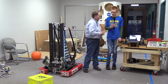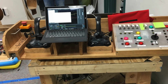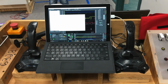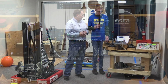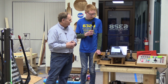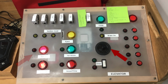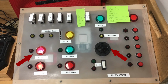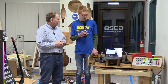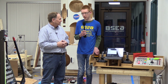What's all this over here, Elliot? So this is the operator console that we use to control the robot. So we have a Windows tablet here running the driver station's control software. Then we have two joysticks for the driver to drive the robot around and the other controls that they need. And then all the other systems are controlled by that custom panel over there, which has a small joystick for moving this elevator up and down, a number of buttons, many of which have LED indicators, and then along the top are some override switches that we don't need in matches, but that are useful at other times. For example, there's one that says drive disable, so that when we have it on a cart in the pit, we don't accidentally bump the joystick and make it drive off the cart.